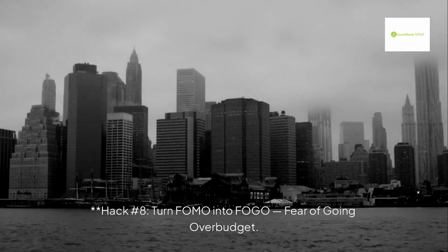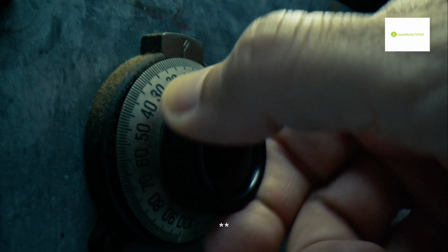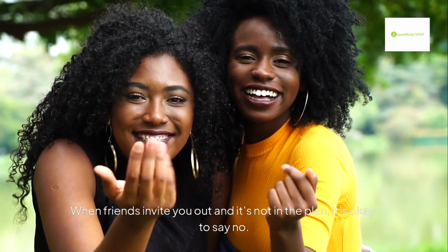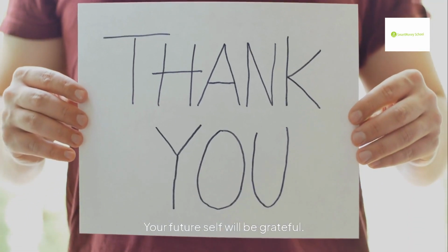Hack number 8. Turn FOMO into FOGO, fear of going over budget. When friends invite you out and it's not in the plan, it's okay to say no. Set your priorities, set your limit, and be proud of it. Your future self will be grateful.